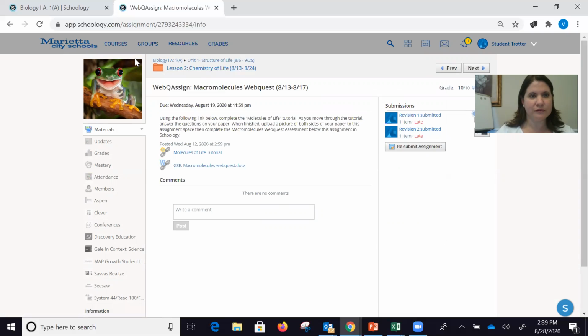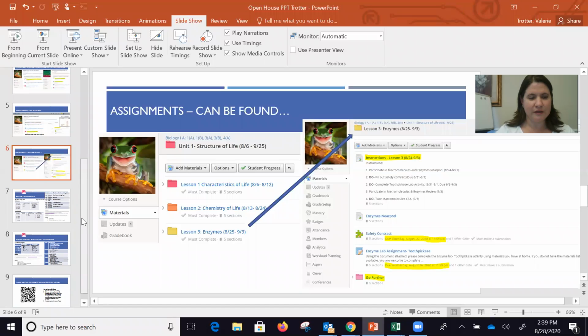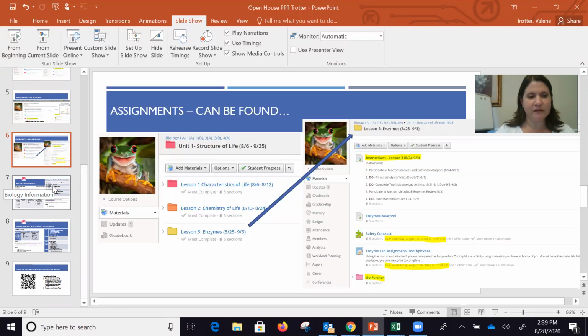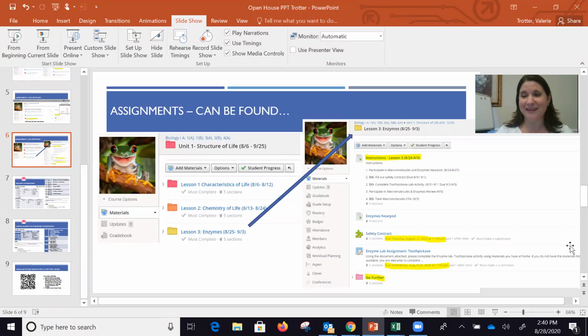Okay, so let's go back out and let's talk about other things. So that is the same for both biology and anatomy. Okay, submitting assignments works the same way. So regardless of whether you're in biology or you're in anatomy, you're going to see the same thing.